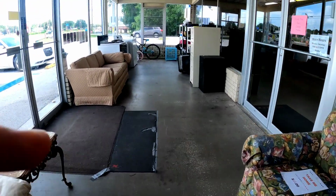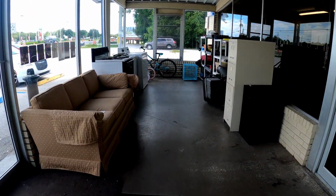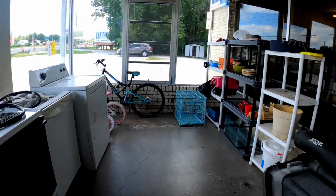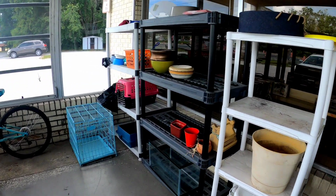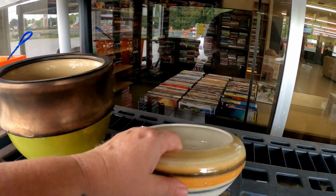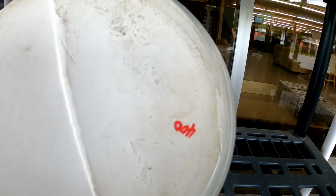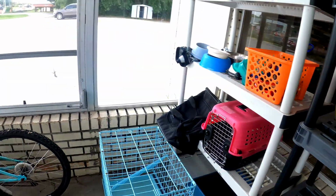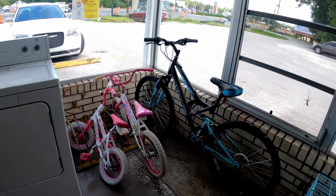Normally there's not really too much out here in the front, but I do always like to look and see. Sometimes they have cute little planters, and they've got like the little dog stuff. This one's kind of cute. I hate though, here they do mark on everything with a permanent marker, which is kind of a pain. So yeah, let's go inside.